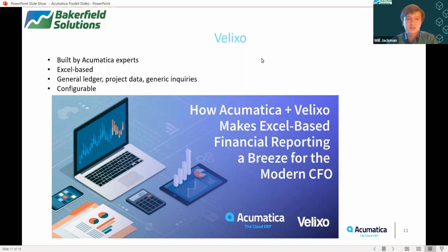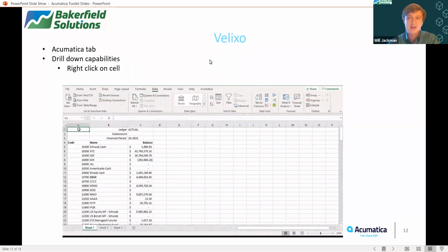And I'd like to point out it's just extremely configurable. There are companies that are implementing some KPIs, charts, and graphs into their spreadsheets. And now we're actually going to take a look at Acumatica and Velixo together. So all we need to do is open up Excel. Once we've opened up Excel, you can see that it looks and feels exactly as you would expect Excel to. But I would like to point out the one key difference here is that with the plugin next to the help sign, you can actually see there is an Acumatica tab.